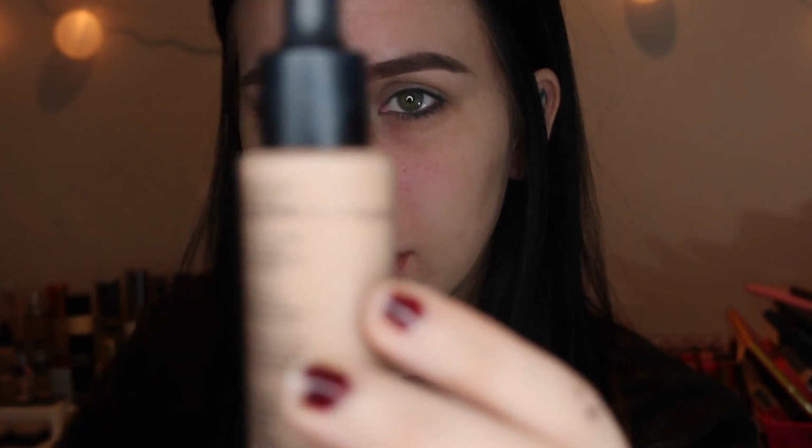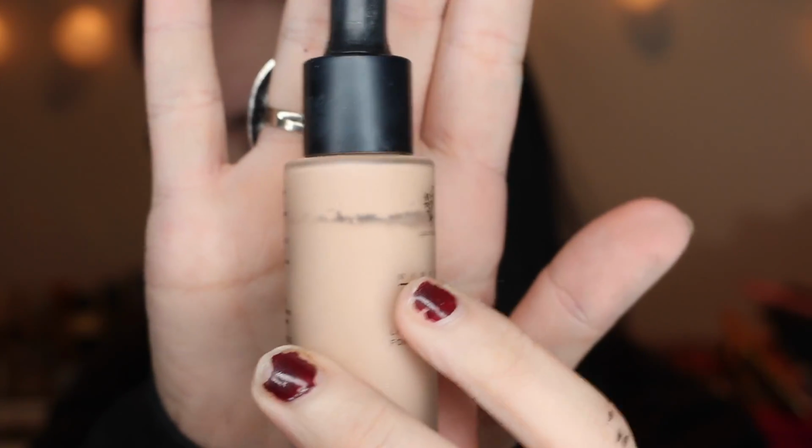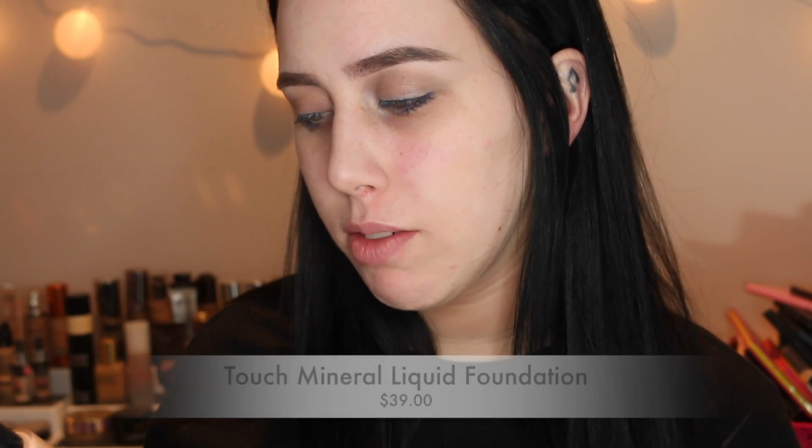Hi guys. So, getting right into application. Looking at this, I don't know if you guys can see this. You see this line where it's separated? When I go back and forth, I can see that is oil. So I'm going to mix it up. But in seeing that, I use the One Heck of a Blot primer because this is one of the most mattifying primers ever. This is actually the only one that I can tell works on me to make my foundation last. Starting with the foundation, of course, this is the Mineral Touch Liquid Foundation.